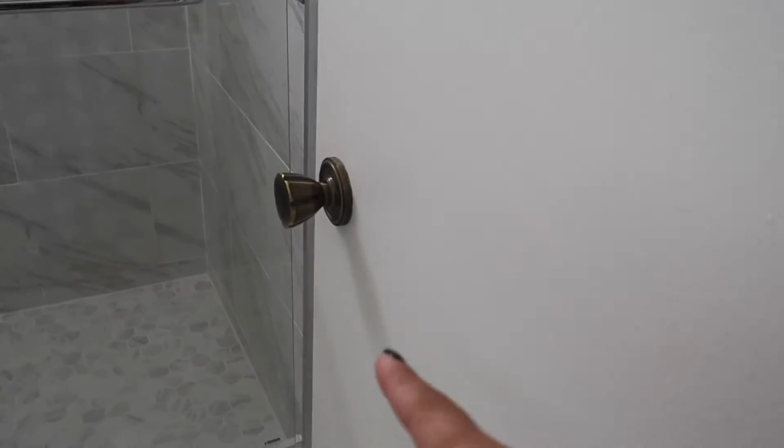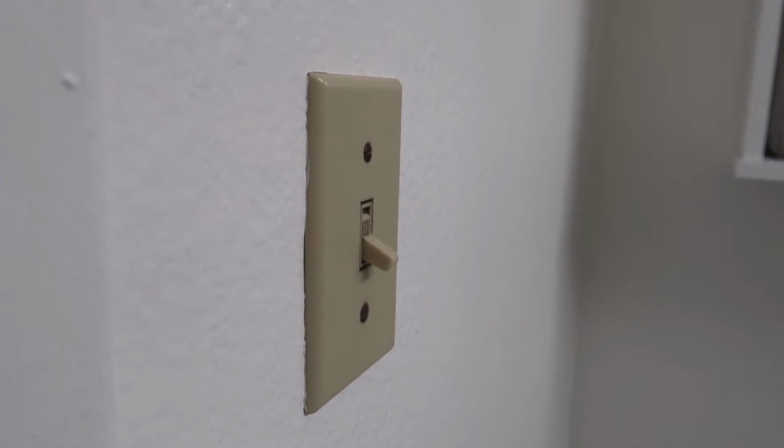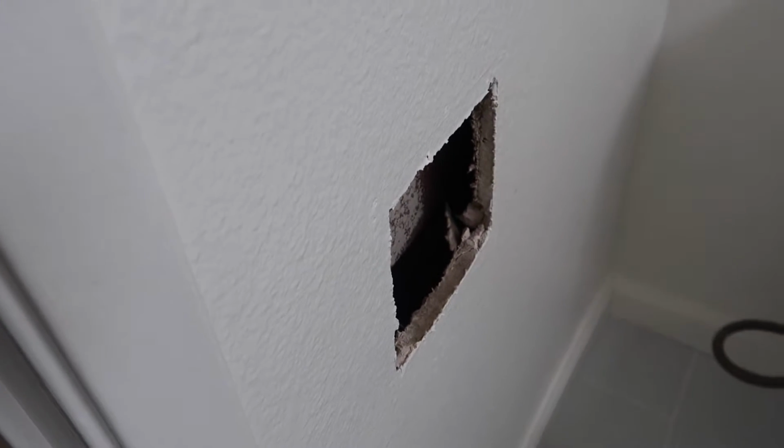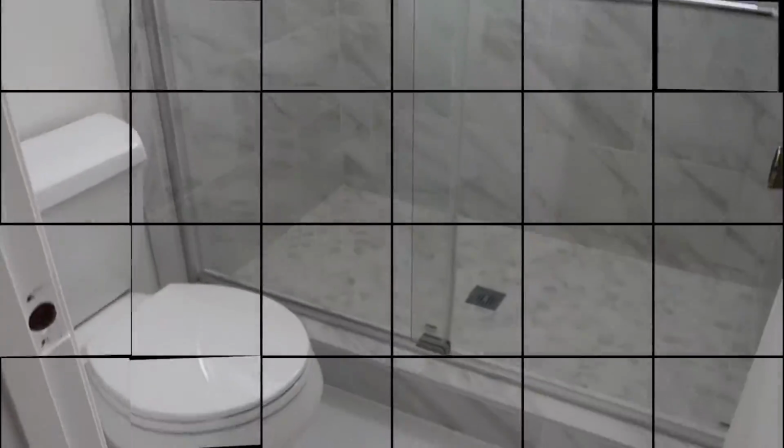She needs to change her doorknob. I'm gonna make her change that. And this cover right here. And we just need to get her toilet paper holder right there. That's it, but oh my goodness, I absolutely love her bathroom. Wow.